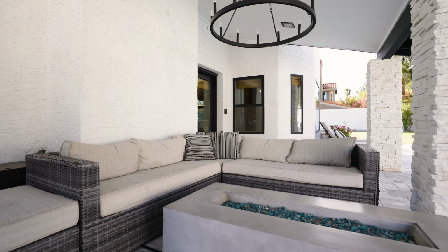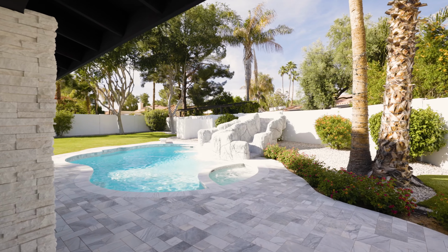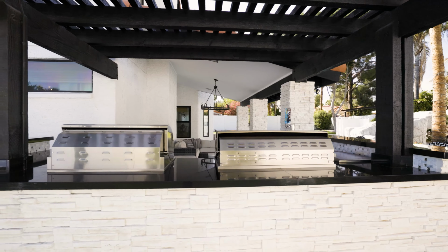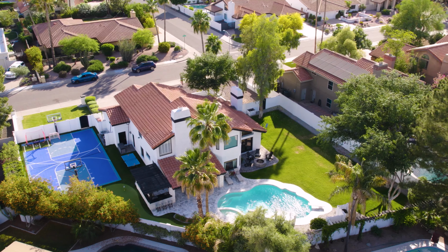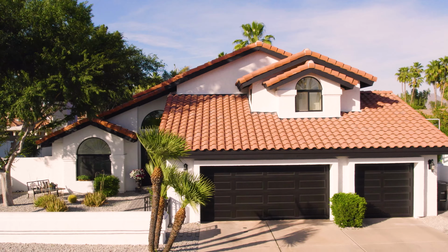Now, as you walk out to your backyard, you'll notice you have an expansive covered patio with a lot of shade and this beautiful hardscape around the pool decking. It's beautiful. Back here, you have your outdoor barbecue with an additional covered area for more shade. The property owners thought of it all, spending over $300,000 on this backyard remodel. With this lot being almost a half acre, the house is perfectly situated on it right in the middle.